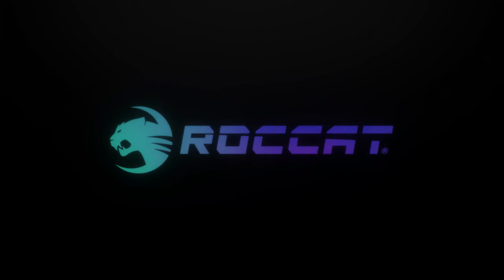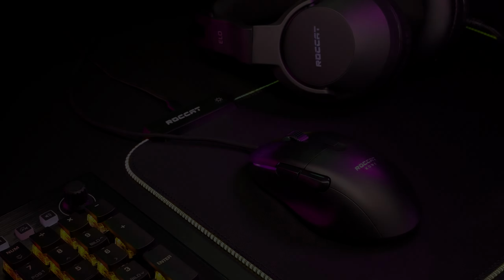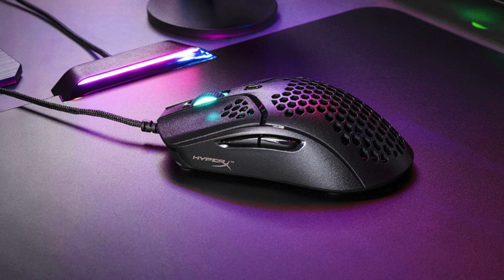The mouse also comes with an adjustable debounce timer within their software, so you can make it so you can double click or not register any extra clicks. And that is the Rata Cone Pro. Next on the list, we have the HyperX Pulsefire Haste.